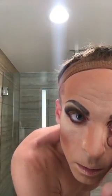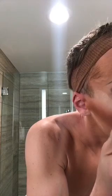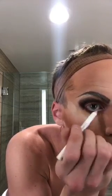Okay. So, lately I haven't been doing too much of a raccoon around my eye, trying to keep the inner corner open. I don't want to have little beady eyes. So, do the waterline, and then I'll sort of blend that out a little bit. Oops, sorry. Okay, and then let's see here.